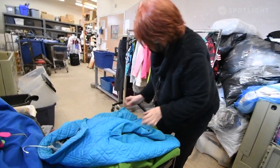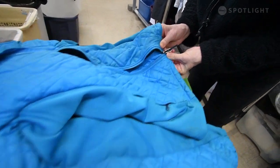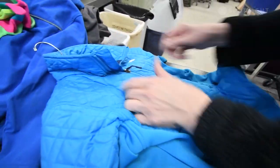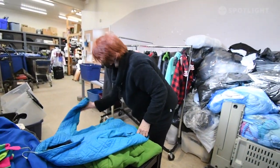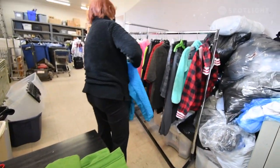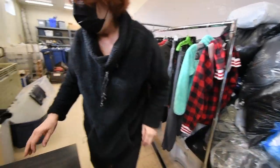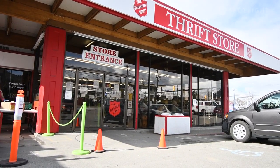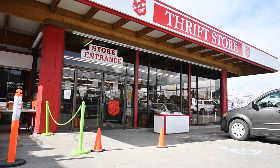I've been here just 2 months. I was finding that the isolation of the pandemic was really getting to me, and I needed to be out and around other people. And I was out for a drive one day, drove by the Salvation Army on South Main, and I saw this big sign, volunteers needed. And so I got on the phone, I phoned Rose, she's the coordinator, and they had me set up and in here helping almost immediately.